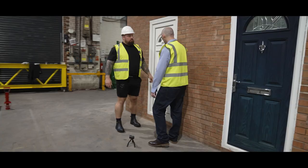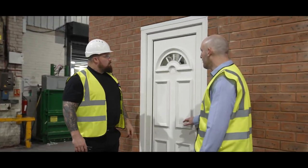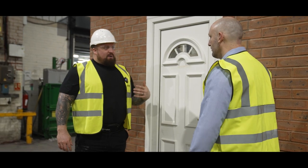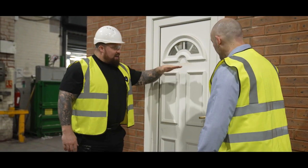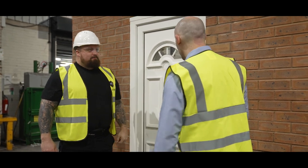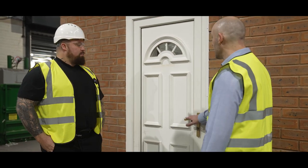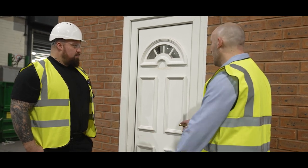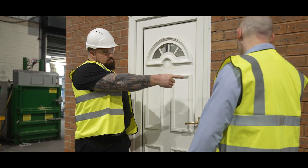Standard UPVC door here is what you probably find typically on a residential property. If you drive down the street on my estate, 90% of houses have got doors like this, and this is the standard UPVC. That's pretty much what you see on most doors. Obviously, there's wooden doors as well, but UPVC, you see those on most of the UK properties. They are everywhere. And then, generic, off-the-shelf, bog-standard stuff.